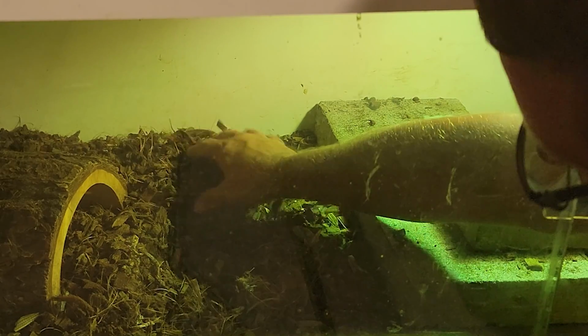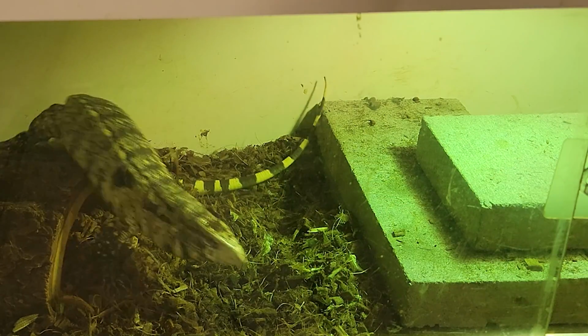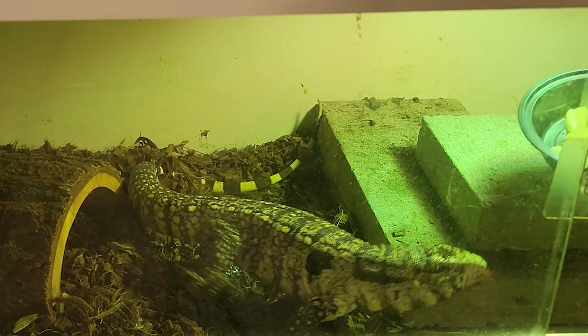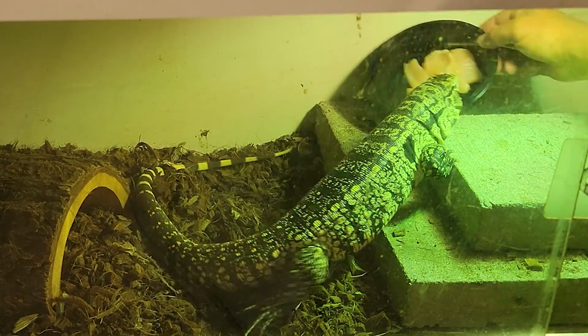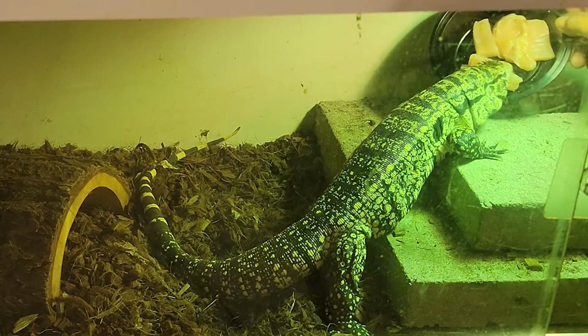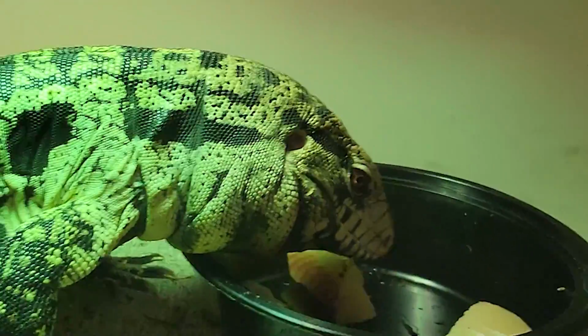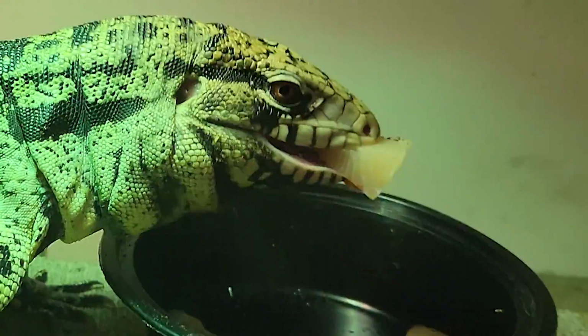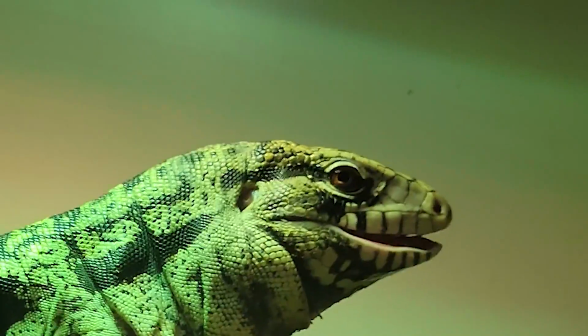Love sitting around here just sleeping in the substrate all day long. Come on, girl. And I know it's kind of hard to see in here. There you are. Some dinner. There you go. No, not the fingers. These heat lamps in here just never do the video justice. It always ends up being discolored. But this is our little tegu.